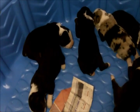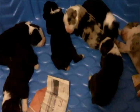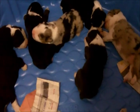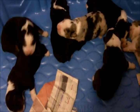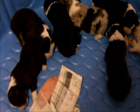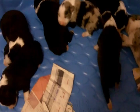Hey guys, here's the puppies. They are almost a week old. They'll be a week old tomorrow, starting at 9 or 10 a.m., something like that. I'm going to attempt to tell you the names of each one instead of tagging each puppy like I did last time.